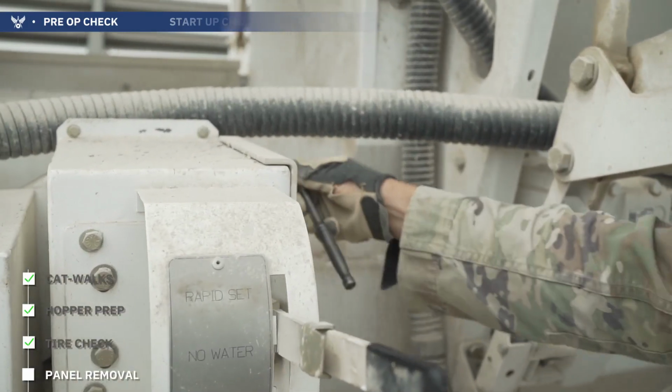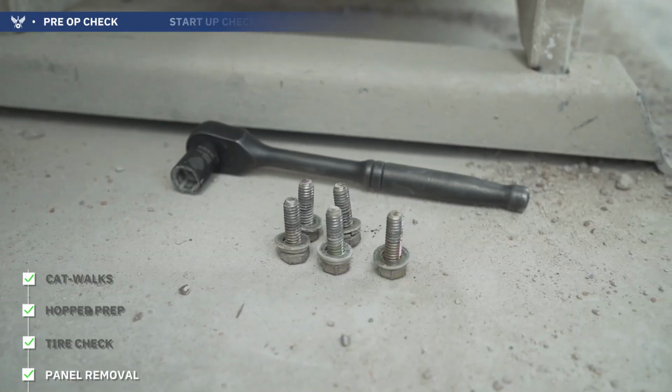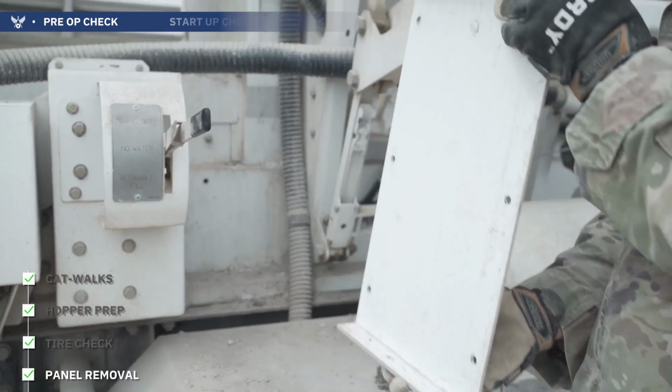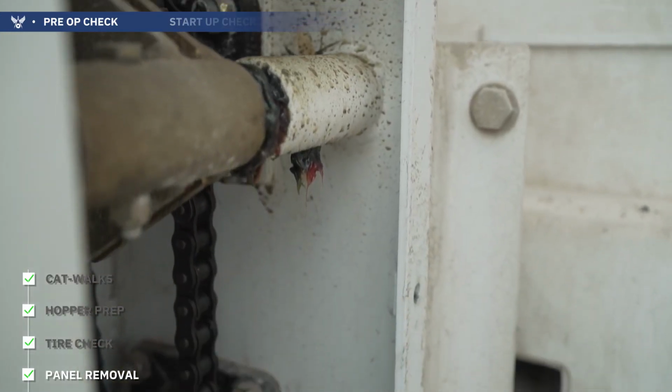Panel removal right side. The speed selector gearbox is removed to show the location of 5 hidden grease points that require servicing every 50 hours per the Pro-All lubrication chart.